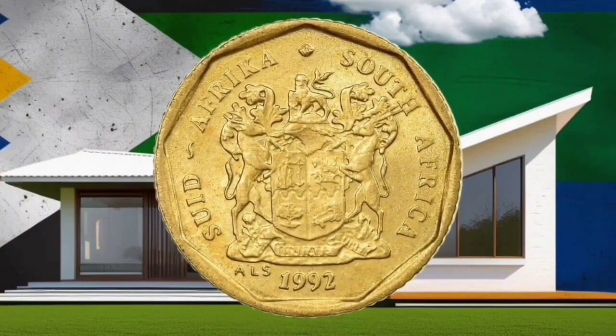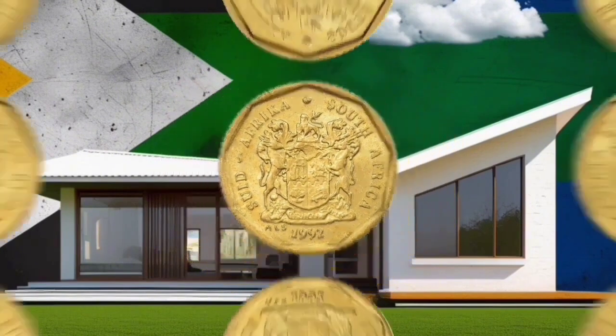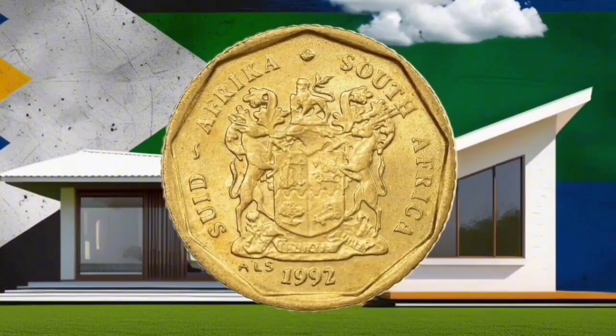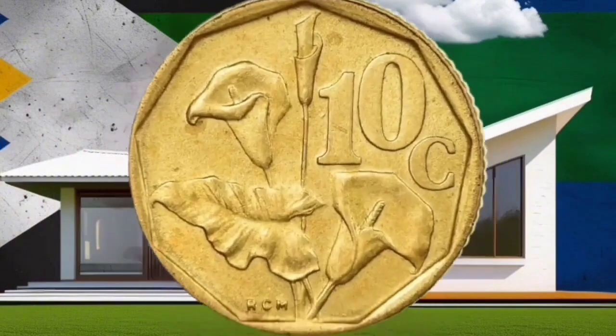It is crucial to understand that not every 1992 coin will have such high worth. Factors such as coin condition, rarity, market demand, and authentication by professional grading services all play a key role in determining the coin's actual value.